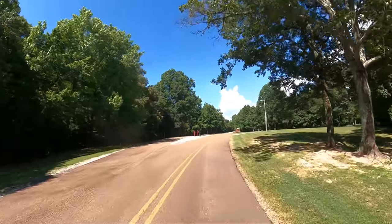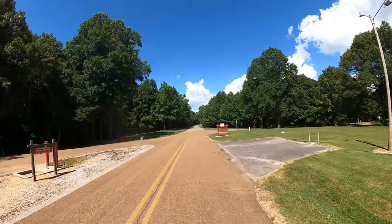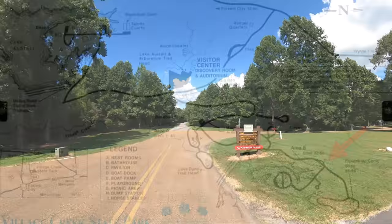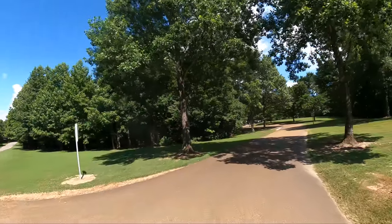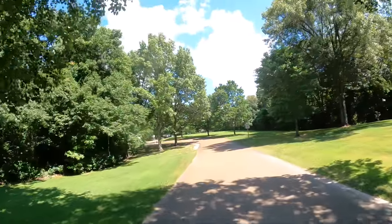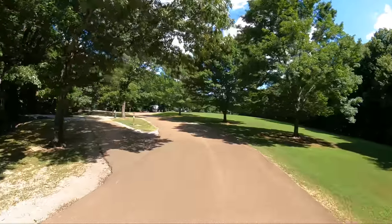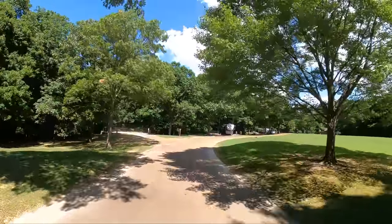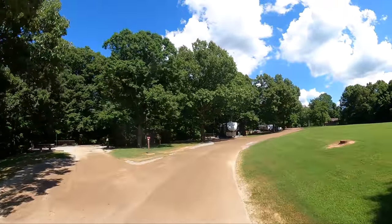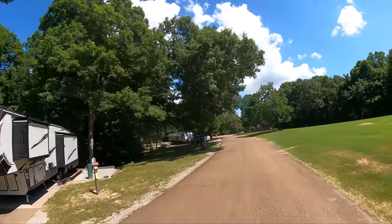There are 2 dump stations. That's 1 of 2. The other one is the last camping loop that we'll be visiting. This is your full connection loop. Nice concrete pad. This is just, man, I can spend some time here.